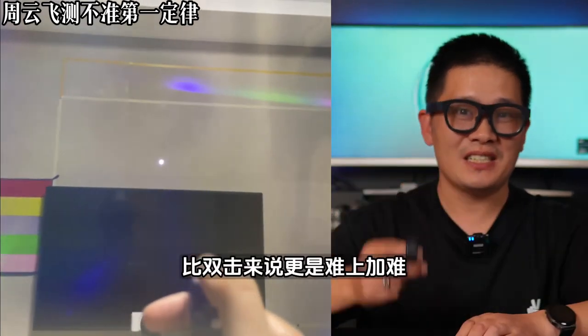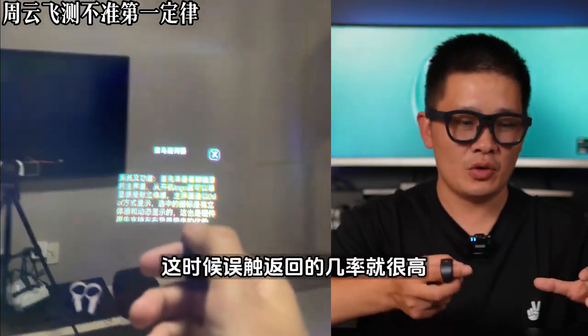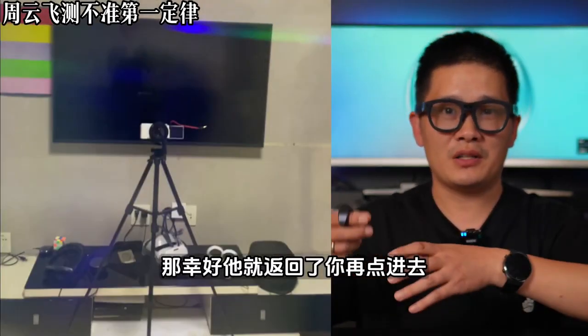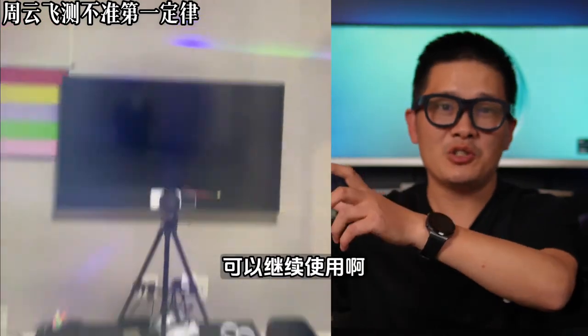It's even more difficult than double-clicking at this point. The probability of accidental contact returning is high. Fortunately, he returned and you clicked in again. He still has memory function. Can you continue to use it?